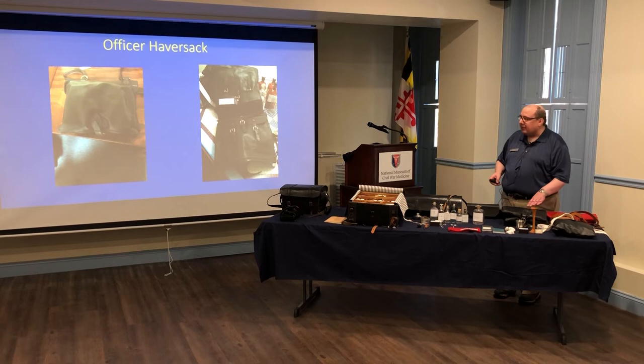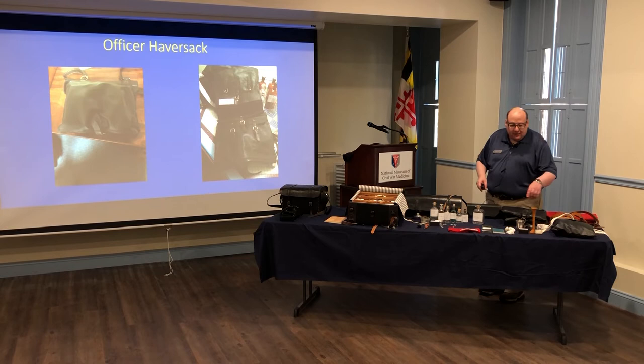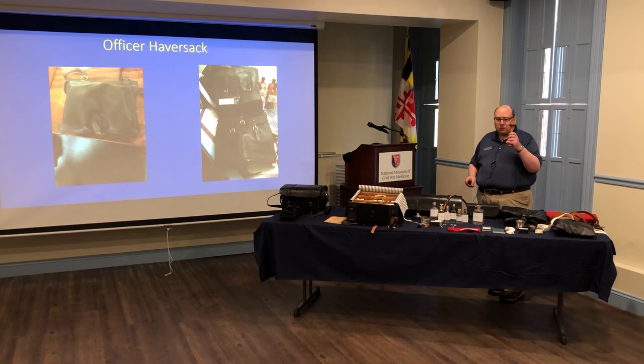So what were some of the things that they carried in here? Things like a pocket surgical kit that you see at the end of the table, a stethoscope. This is the stethoscope that was used by both sides during the war. It's what we call a monaural stethoscope. This was primarily used. Tourniquets.